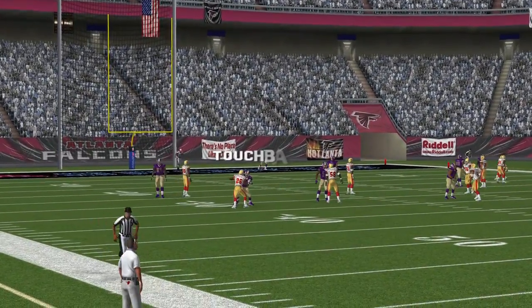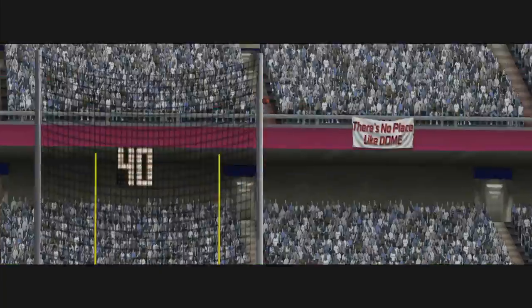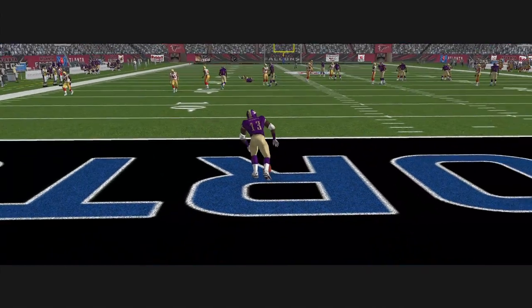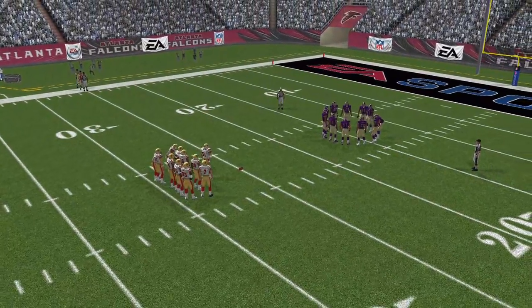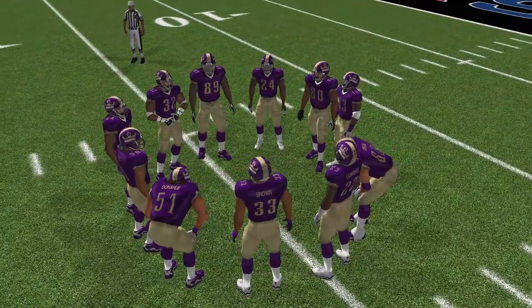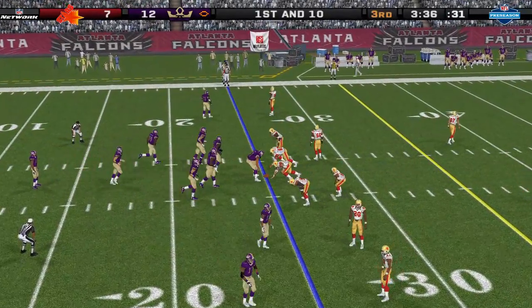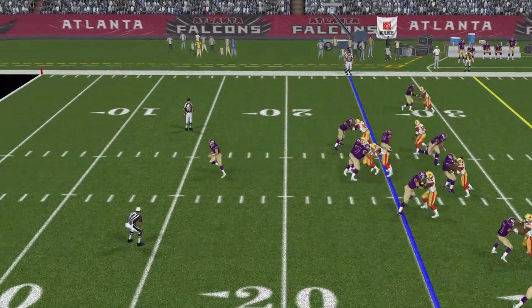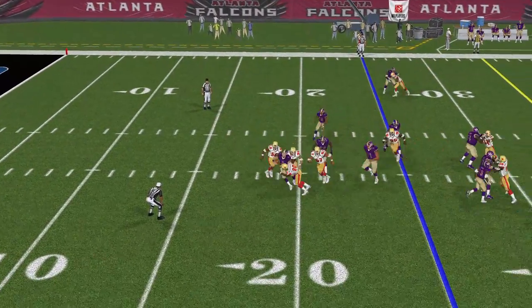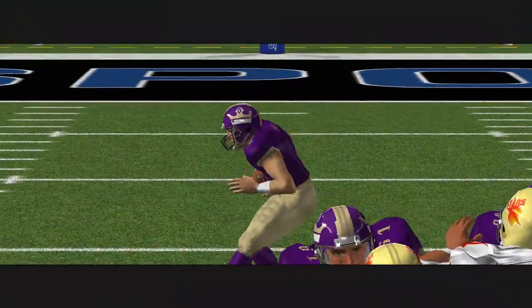This one is taken by Crockett. They'll take over at the 25-yard line. First and 10. Nickelback in this time. The quarterback runs with it and ends up going nowhere. 5-yard loss on the play.